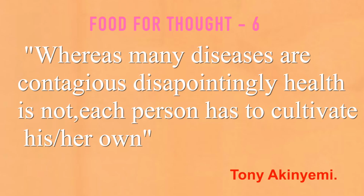Food for thought number 6, again by that guy from Lagos, Nigeria, Tony Akinyemi. He says, whereas many diseases are contagious, disappointingly, health is not. Each person has to cultivate his or her own. You can catch a disease from another person, but you cannot catch health from another person. You have to cultivate your own health. That places the responsibility squarely on you to cultivate your own health and squarely on me to cultivate my own health. The ball is in our court.